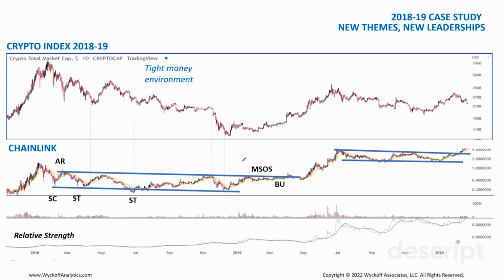I want to quickly show you an example of what happened in 2018. So we have the crypto index on the top, 2018, 2019, tight money environment again. So not the best environment for cryptos in general. But I remember that a few assets were showing comparative strength throughout this consolidation. Those assets are able to make big moves to the upside once the low is in.